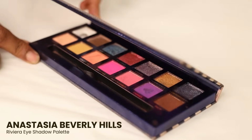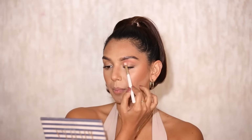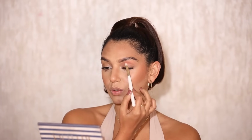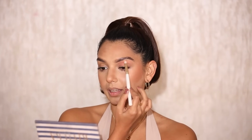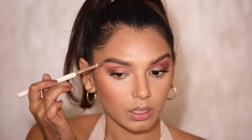Now to start with my eye makeup, I'm using the Riviera palette by Anastasia Beverly Hills, using the dark browns and the softer shades. I'm going in with shade Coastline to transition, and I'm adding it all over my lid, really soft and smooth, not giving any harsh lines. I'm going in with the shade Balm, which is a dark brown, and I'm using it very softly on my outer corners and slowly transitioning into my crease line. I'm now adding the same eyeshadows to my lower lash line to accentuate my eye shape.